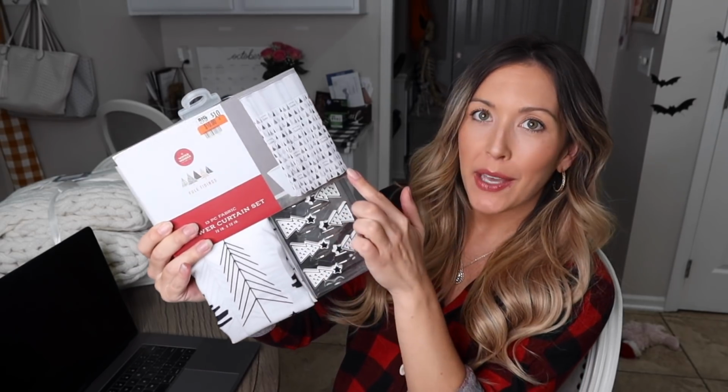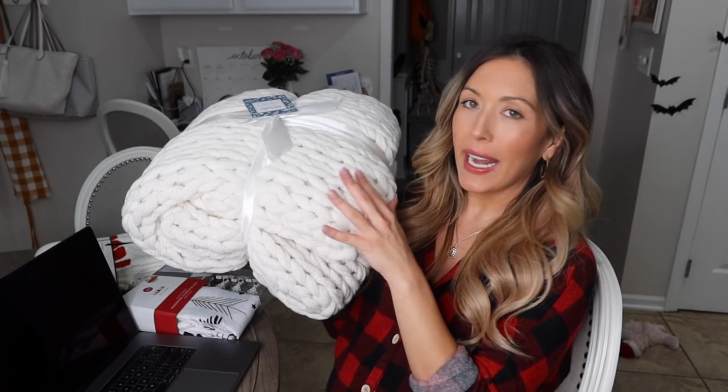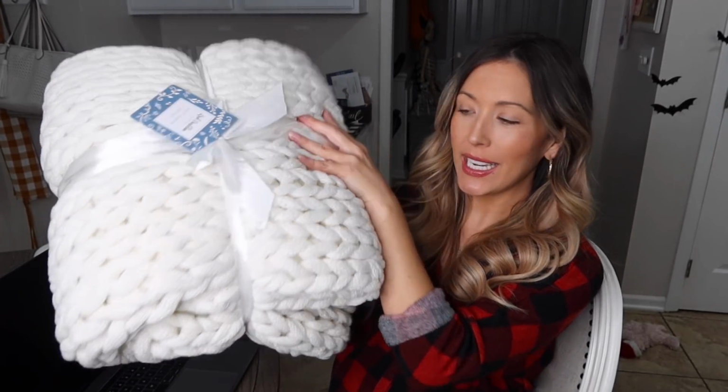This shower curtain set was the one I was talking about. How cute is it? The black and white trees. And then I realized I'd ordered two throw blankets and I had set them in a different place in the office. But I got this big, chunky knit cream one for the couch. And then I had to get this one, you guys. It is the cutest.